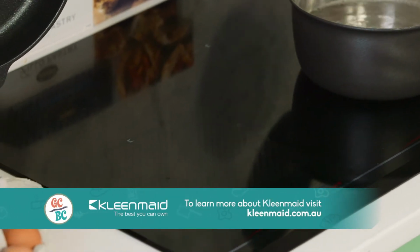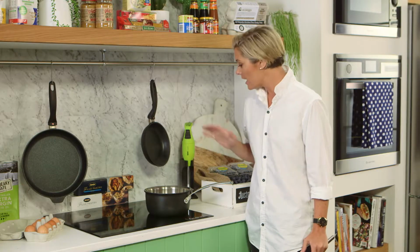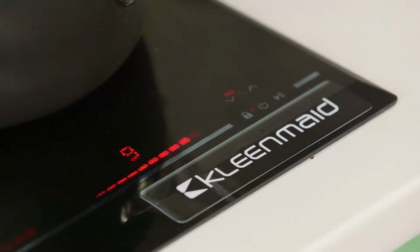Also, we don't have the gas hob, so we've actually saved on a lot of space, so perfect for a nice modern kitchen. So I'm just going to wait for my eggs to boil, and you'll see how easy it is to use induction cooking.